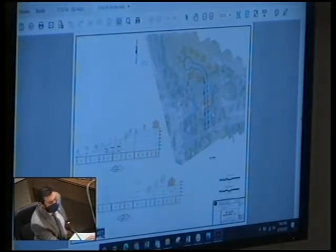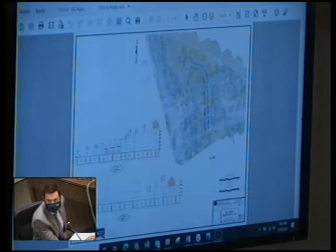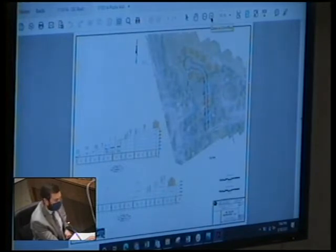So that doesn't appear on the grading plan, so if that berm is proposed, and I know we had spoken about it at length at the last planning board meeting, that'll have to be shown on the grading plan.